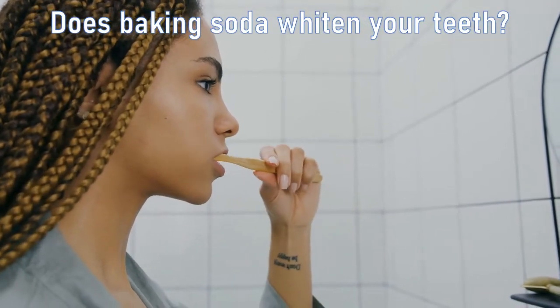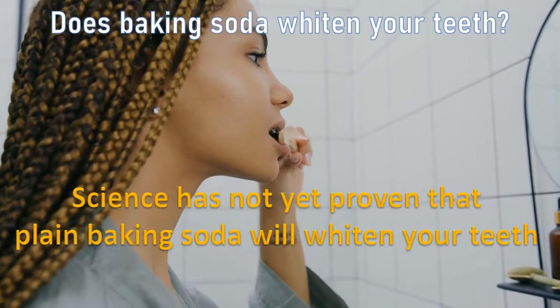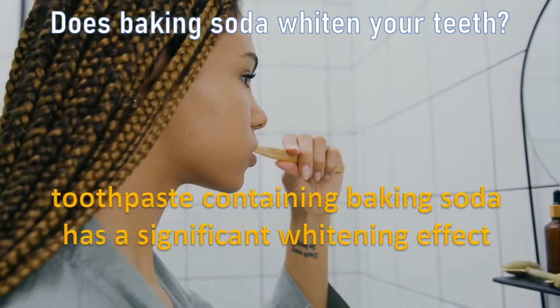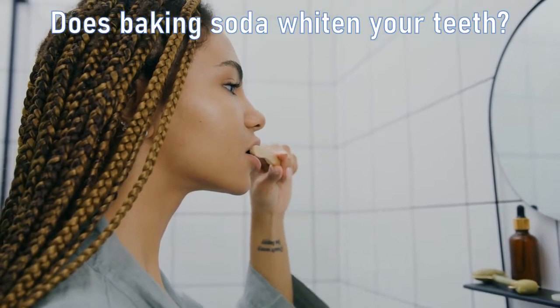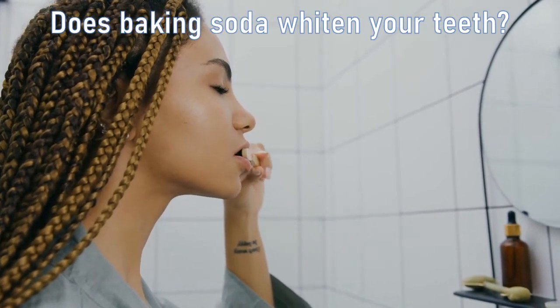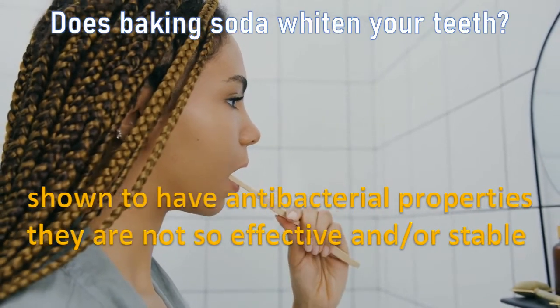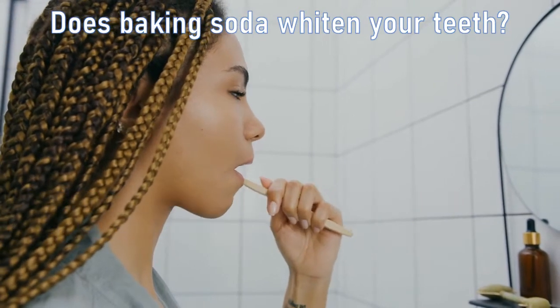Does baking soda whiten your teeth? Science has not yet proven that brushing with plain baking soda will whiten your teeth, but several studies show that toothpaste containing baking soda has a significant whitening effect. You can use baking powder or over-the-counter toothpastes containing baking soda. They have been shown to have antibacterial properties. However, they are not so effective and/or stable.